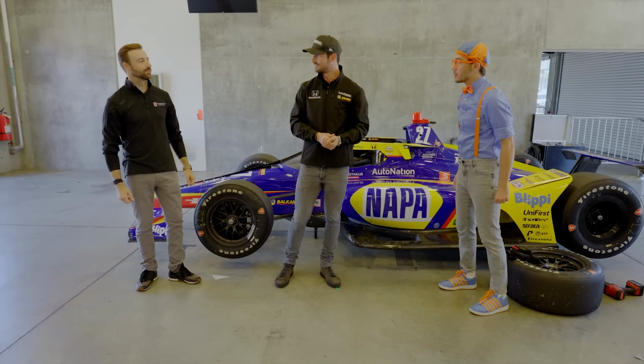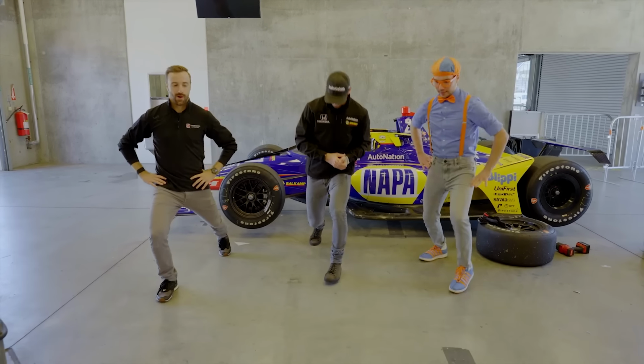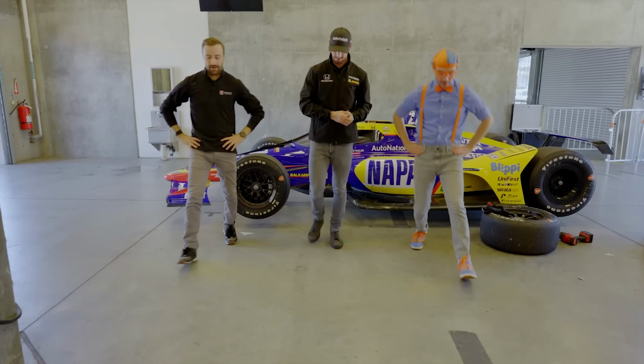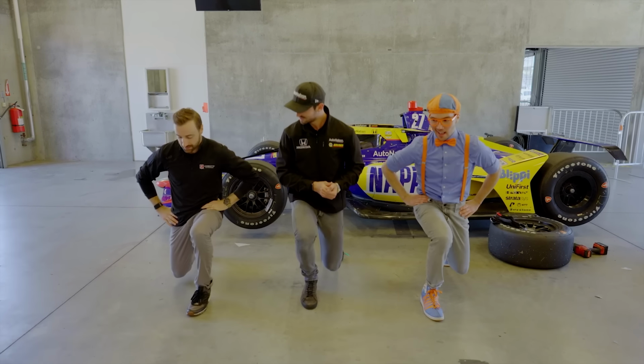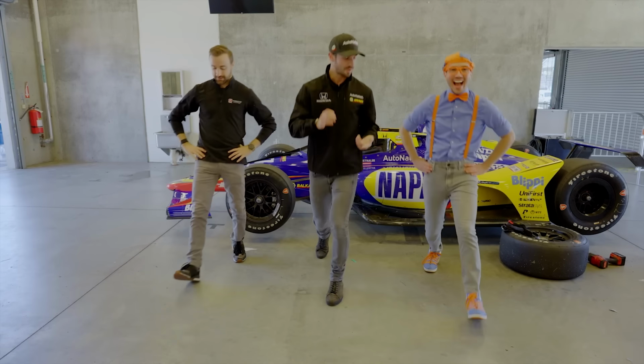I think we should try a lunge. Try a lunge? I think it's a lunge. Okay, cool. Here we go. You can lunge with us too. Okay, here we go. Step forward. Here we go. Switch legs. That's good, guys. Make sure you get both of them. Yeah, do one more. All right, so now you warmed up your legs, good job.